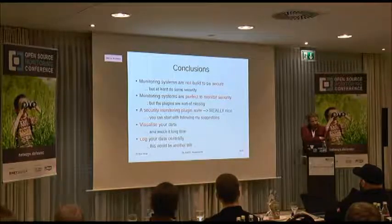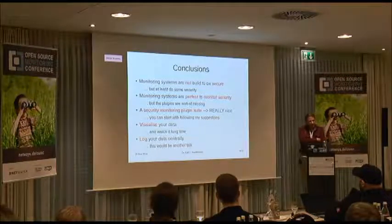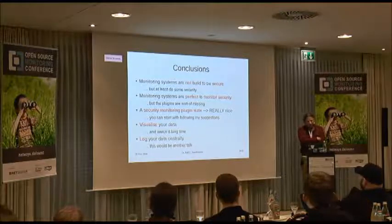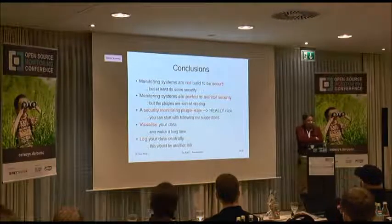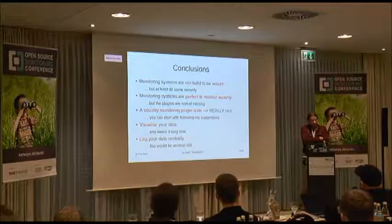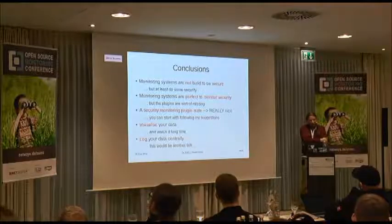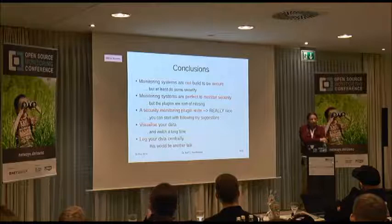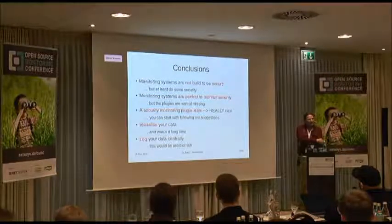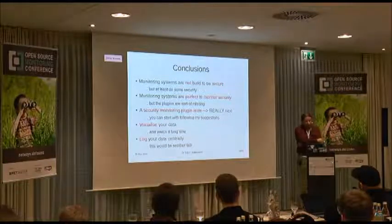Monitoring systems are actually perfect to monitor security, but I don't think there's enough thought spent on that, and I would like to see more happening there. And it would be really nice to have a security monitoring plugin suite. So these are my suggestions, and I would really hope to get some feedback from you. I have the advantage that I can actually ask students to work on these kinds of things. So I just need to make a cool project out of that, and I think these are cool projects.